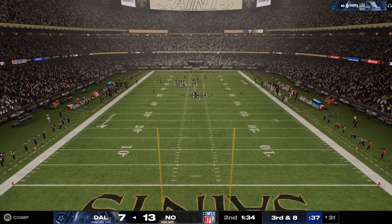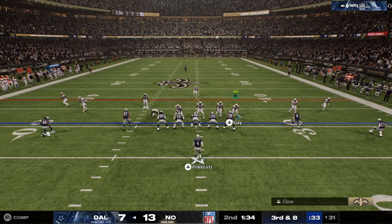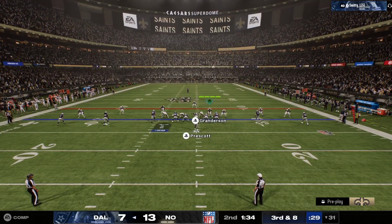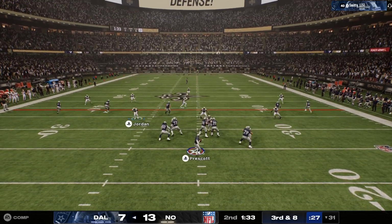Well, that's a good start to this drive on the defensive side of the ball. Force the incompletion on first down, then you're able to shut down the running play on second. Yeah, I wouldn't be surprised now. A little bit of pressure going at the quarterback in an expected passing situation.